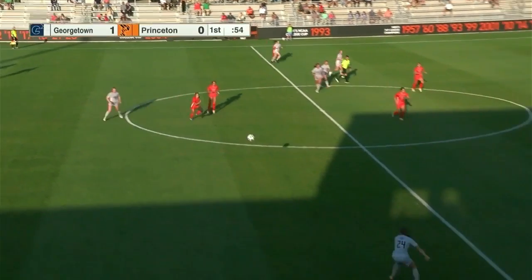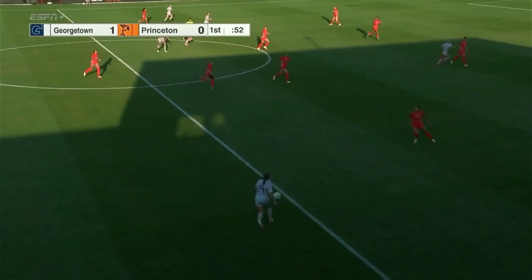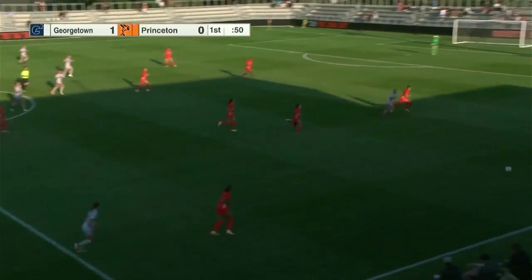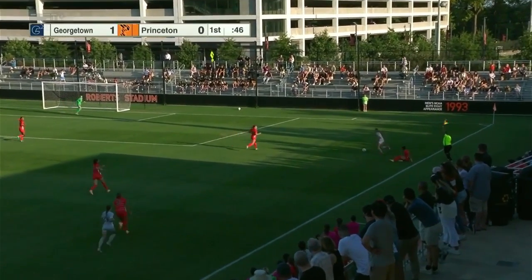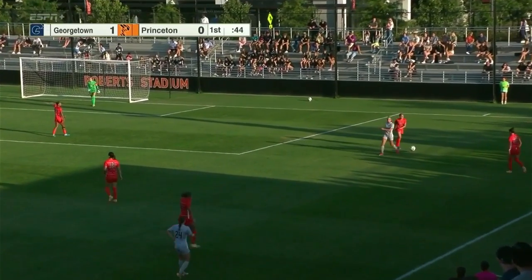Possession game for Georgetown to wind down this clock, see if they can get one more look at Cage. Carter. Pearson is step for step with Lohmeyer. Lohmeyer's got it, but she's calling for the foul.